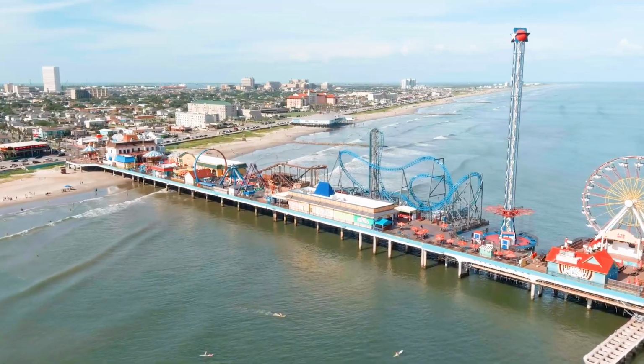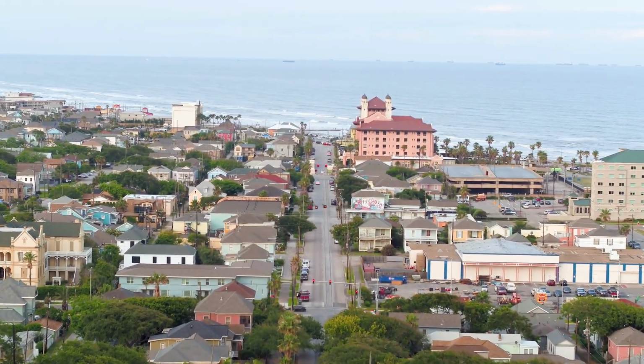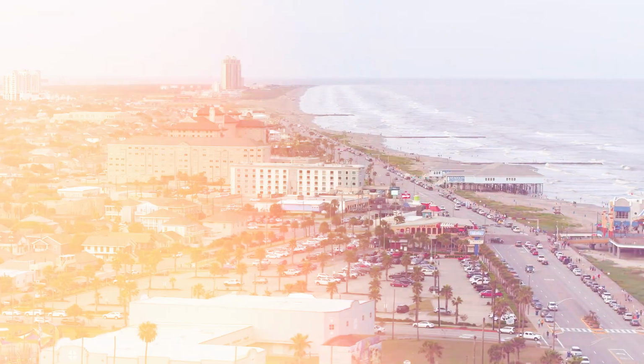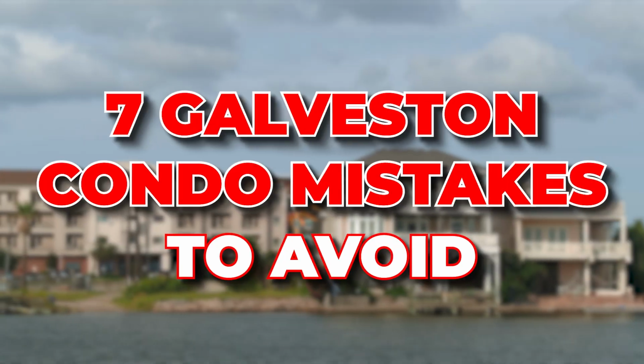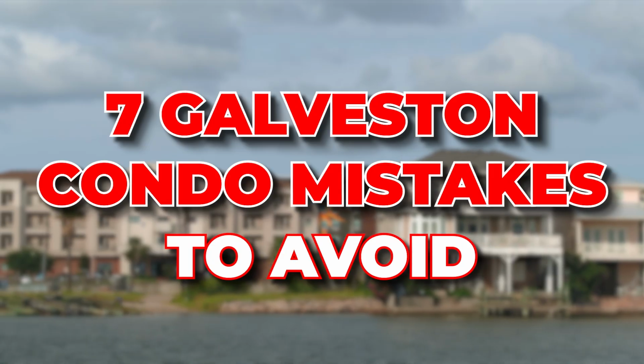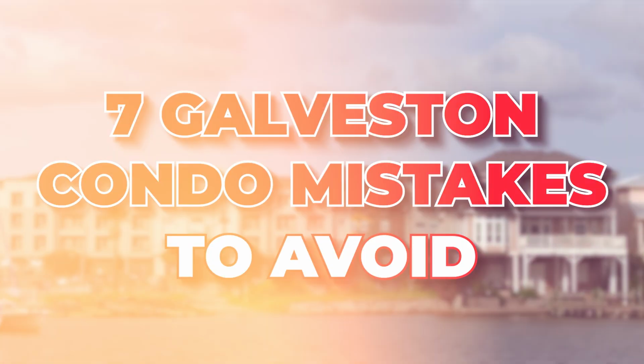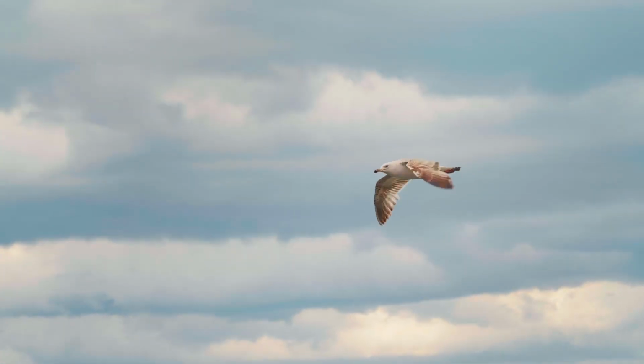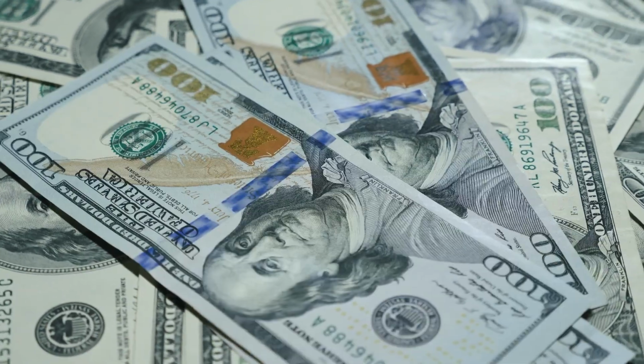So you're thinking about buying a condo in Galveston. Let me guess. You're picturing oceanfront mornings, renting it out on Airbnb and telling all your friends, I own a property on an island. But hold up, because if you make one of these 7 deadly beach buying sins, your coastal dream could turn into a beachfront nightmare faster than a seagull can catch a sandwich. This video is going to save you thousands.